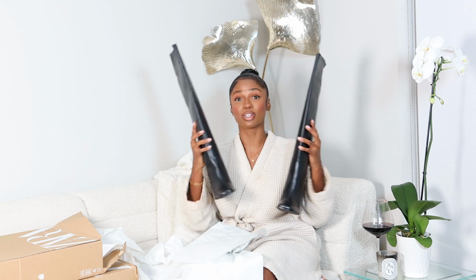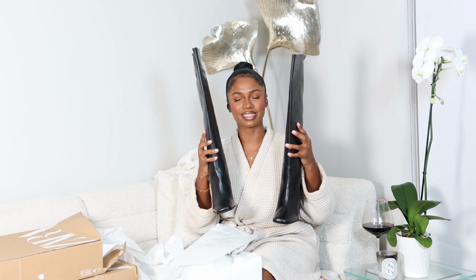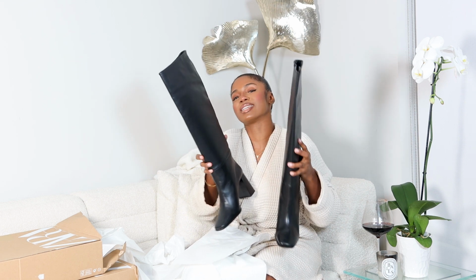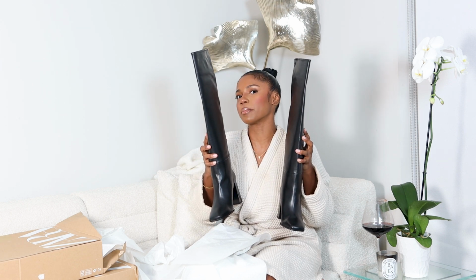Do you think, this is the real question, do you think that I'm gonna get wear out of them? Because I'm not trying to sit on things. Y'all know me, I like to sit on things. Like I said, I've had this stuff for a long time. I'm trying to take these out of town. Will I wear these? Let me know if you guys think I'll wear these in the comment section down below.